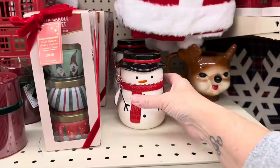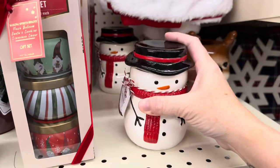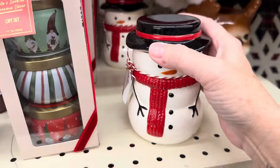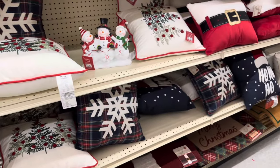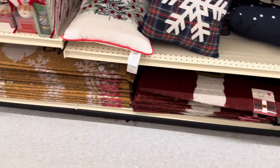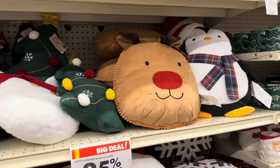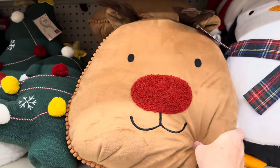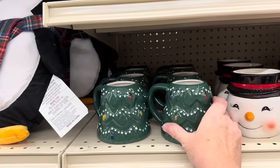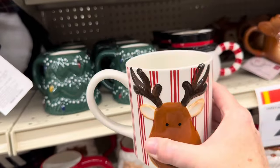So pretty. Oh, he's adorable. What are you? Oh, it's a candle. $6.99. Let's see. Yep, his little head comes off. Cute. A ton of pillows, and I mean a ton. Even more little doormats. They have a lot more traditional ones. They have my reindeer pillow. Very fluffy, very cute. So back to the mugs. Christmas tree is cute. They have this little reindeer, which is really cute. That one is $5.99.